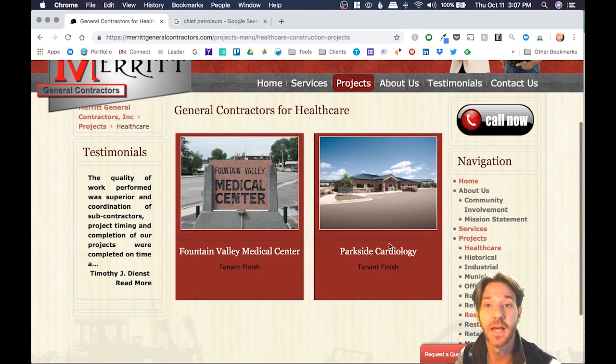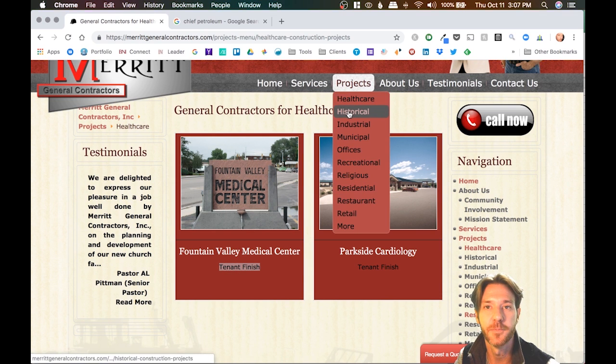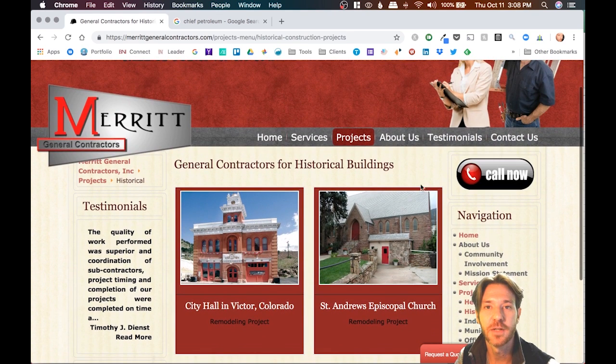Okay, no, you actually have, okay, that's probably what it was intended to be, is eventually you would have photos there, right? Fountain Valley Medical Center, tenant finish. This is great. This is very good because that's keyword driven. Let's try the historical one. General contractors for historical buildings. Good.